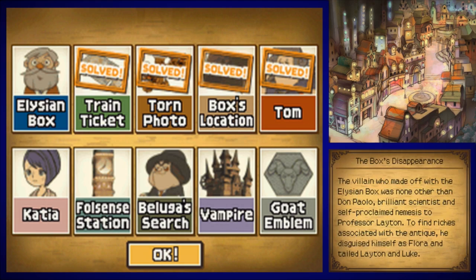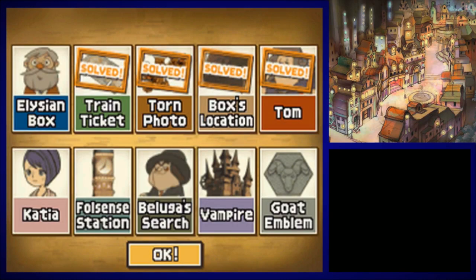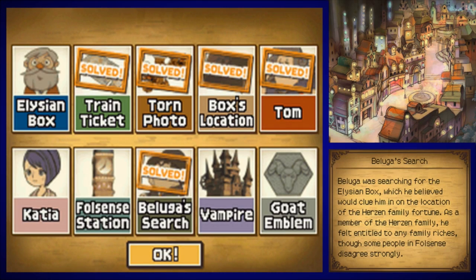The box's disappearance. The villain who made off with the Elysian box was none other than Don Paolo, brilliant scientist and self-proclaimed nemesis to Professor Layton. To find riches associated with the antique, he disguised himself as Flora and tailed Luke and Layton. And that also takes care of Beluga's search. Beluga was searching for the Elysian box, which he believed would clue him in on the location of the Herzen family fortune. As a member of the Herzen family, he felt entitled to any family riches, though some people in Folsom disagree strongly.